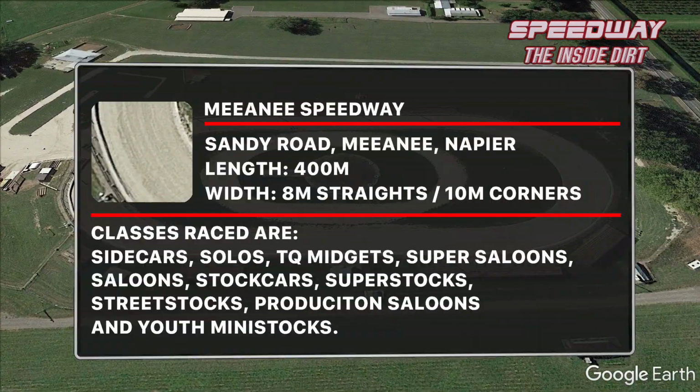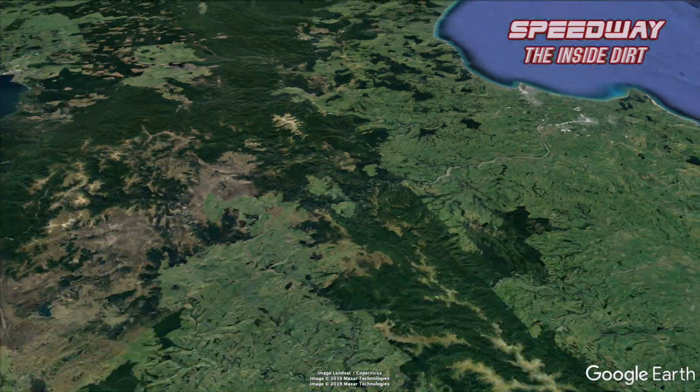Miani Speedway is located at Sandy Road, Miani in Napier. The track length is 400 metres, with a width of 8 metres on the straights and 10 metres in the corners, with a clay, sand and lime mixed track surface.